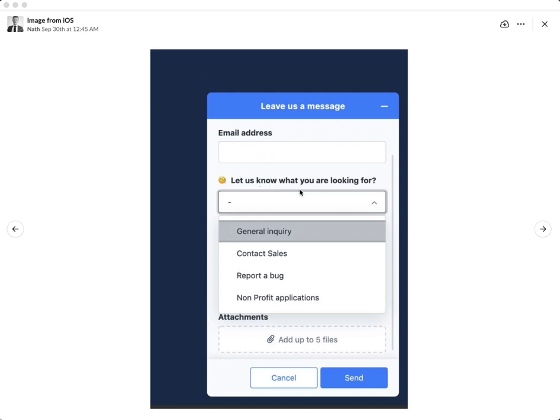So this first one is a support widget. Anyone who knows about our engagement hub, this is going to be a similar style to that. There'll be an icon in the bottom right hand corner, and anyone can open a pop-up and submit a support ticket. And then this can be sent over via email. It can be added into Zendesk. You can use webhooks to literally send it wherever you want. And we're actually going to be using this ourselves.